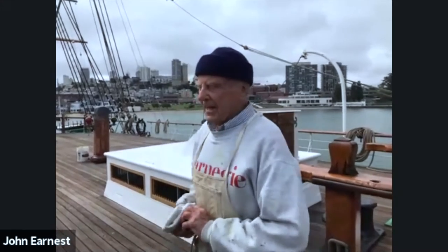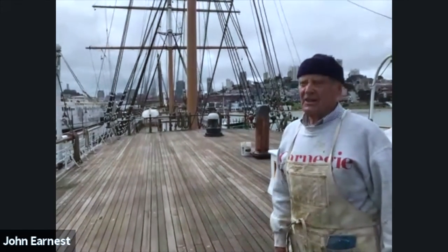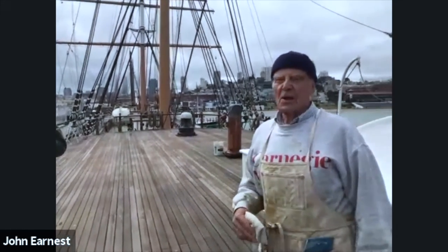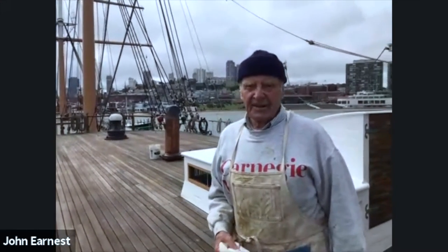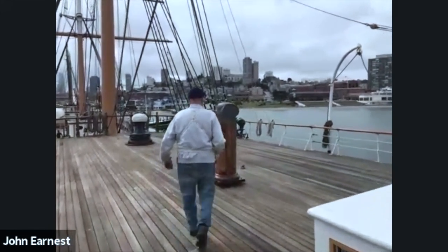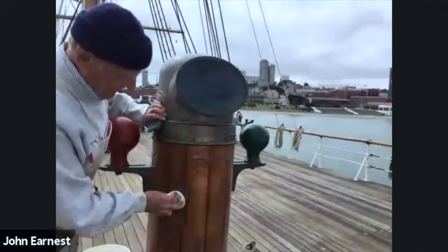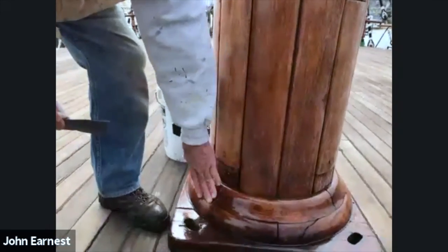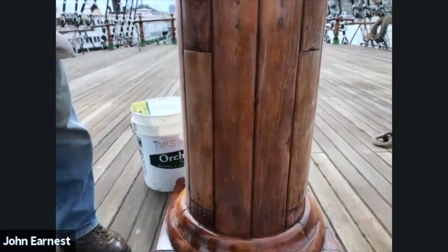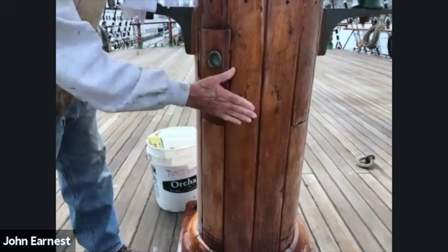I'm presently working on the capstan over here, and I started to varnish it, the first varnish on that one. So now, after every varnish, you have to sand it down. It's very, very fine. And you can see this right here. That's the original one here. That's only the first layer. And now I sanded it down. You can see. So the very fine thing has been taken off.